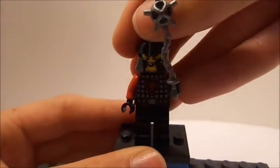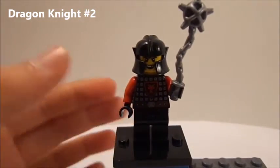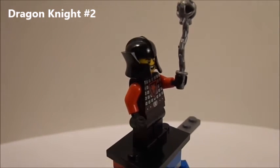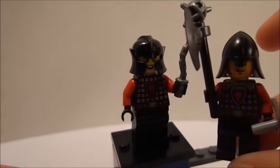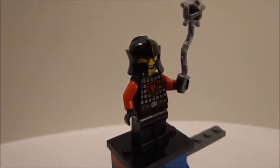Now, obviously, you have 2 of each, so you have another Dragon Knight right here. He's carrying a silver mace, so that is pretty cool. I always like getting those maces. They're always pretty cool to get. You can see that his printing is a little bit different on his torso than the other guy I just showed you, so that's pretty cool that they didn't just repeat the same torso printing.